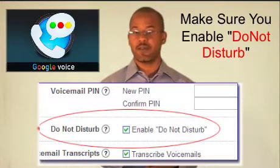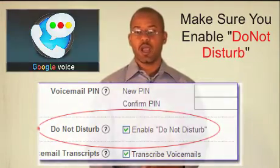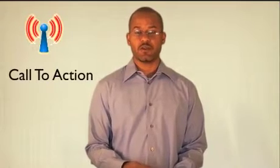Don't just have them, and I've seen a lot of people do this. Don't just get the Google Voice number, put it on there, and, I've actually even tested this too, just leave the default voicemail system that Google Voice gives you. You want to give them a call to action in the voicemail.